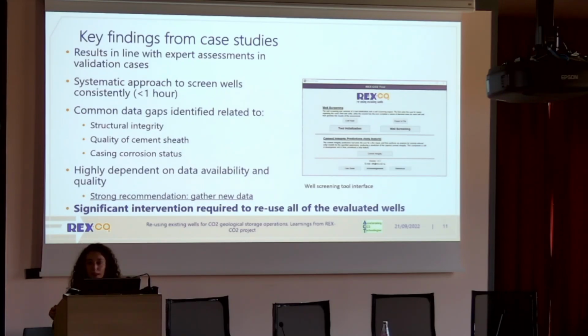But there was a lot of data missing, and those common data gaps refer to structural integrity, quality of cement sheet, and casing corrosion status. The present status of the wells was very hard to assess and find data on. In many cases, like the Romanian case, no recent inspections were made, so we didn't have data on that.